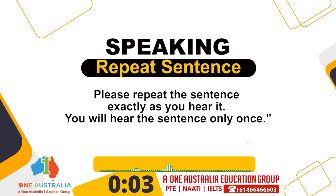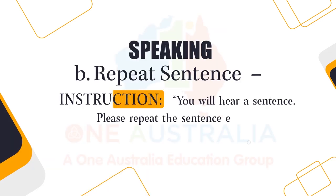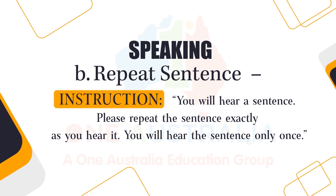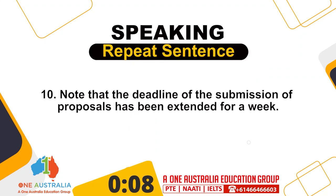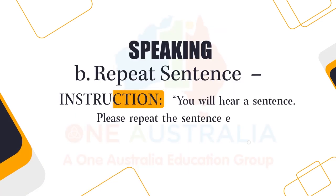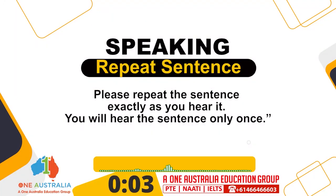All students must return the books to the college library before the end of the term. Note that the deadline of the submission of proposals has been extended for a week. Tuition fees will vary according to the field of study.